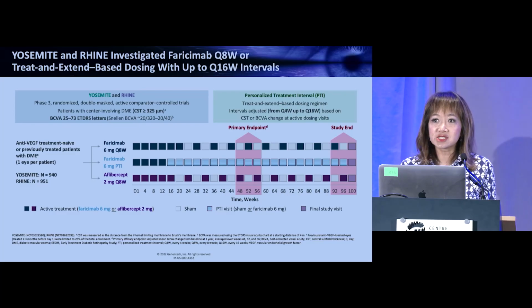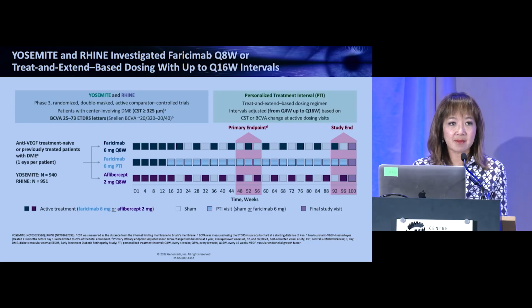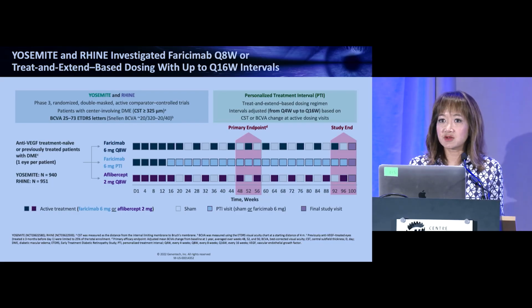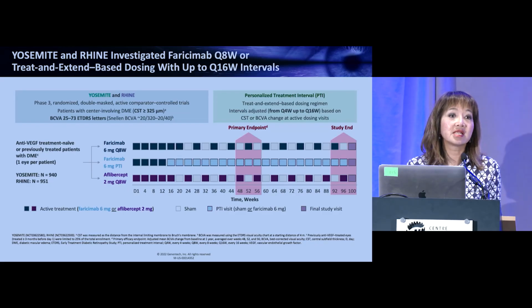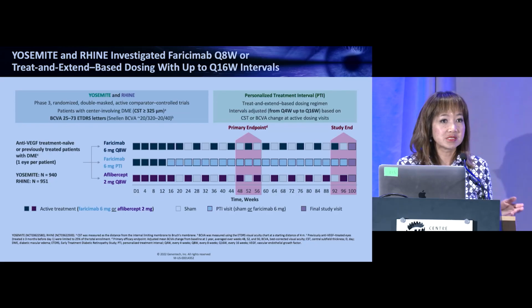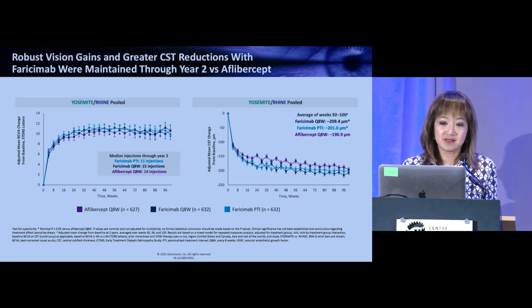So this figure illustrates the dosing regimen for this clinical trial. And we can see that both different regimens for faricimab allowed the clinician to either randomize the patient to standard every 8-week dosing of faricimab compared to a more personalized treatment interval, which might simulate what we do in clinical practice, which is treat and extend. And the patient was able to move up or down in the personalized treatment interval based on OCT and visual acuity results. Let's look at these results.